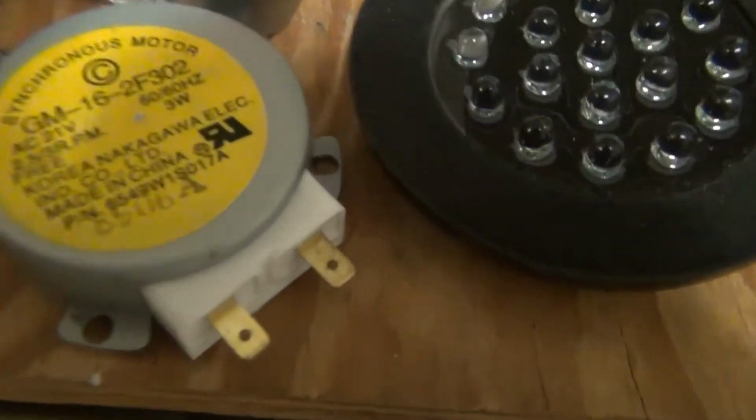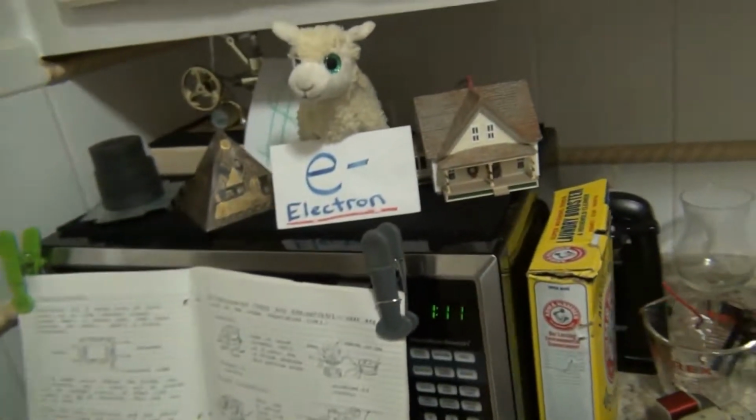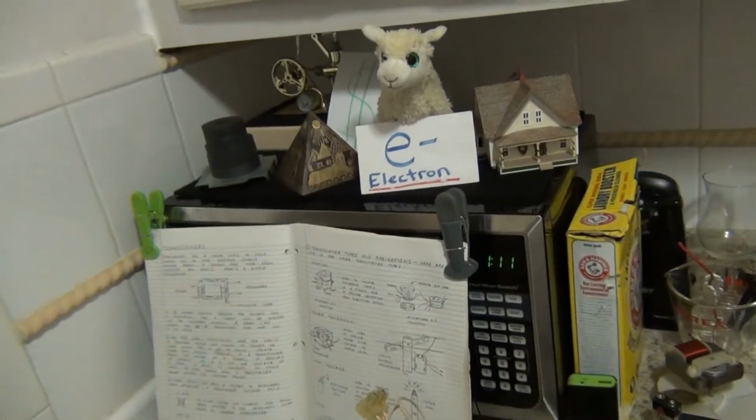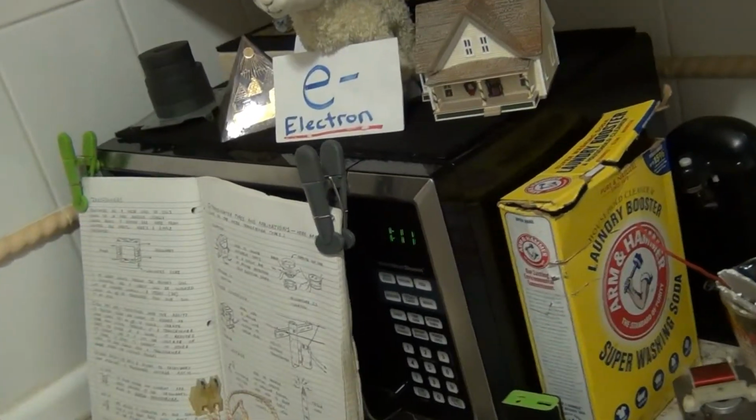See, I'm using the motor that's at the bottom of that microwave. This microwave is full of electronics. Basically an endless amount of clean energy, an endless amount of power. I'm going to show you how to use this thing. You wouldn't believe what's inside there, and they throw so many of them out.